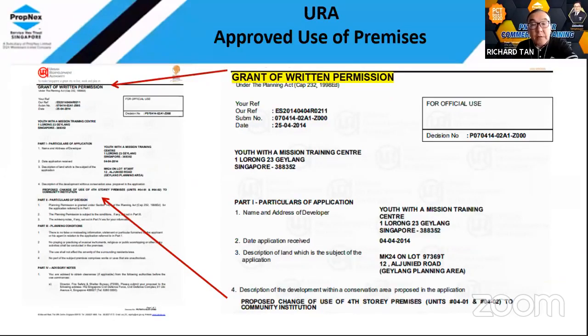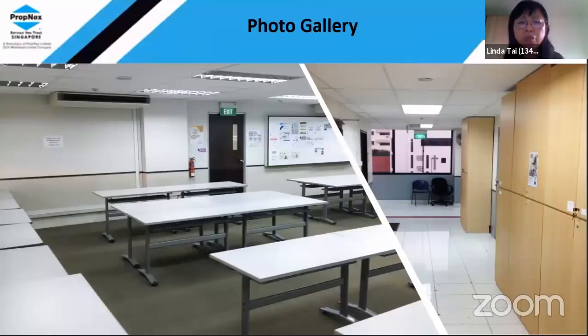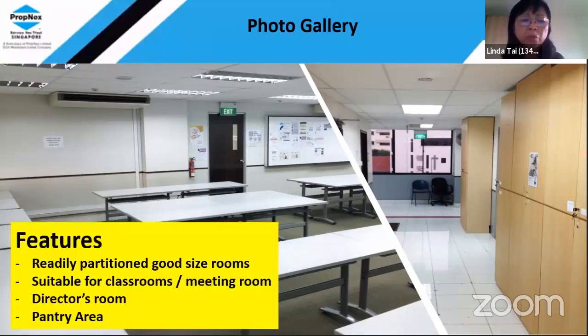This is the URA approval use. Permission is granted to the current tenant, which is a non-profit organization with a mission, and they use it for their training. So they have renovated it nicely into partition rooms. You can see that there are desks there with a corridor with cabinets for trainee or trainers staff. So it's already readily partitioned with good sized rooms.